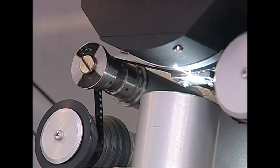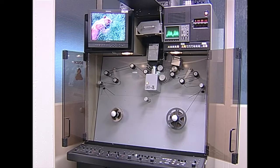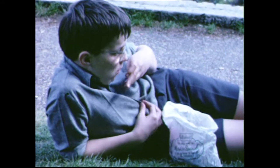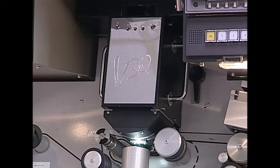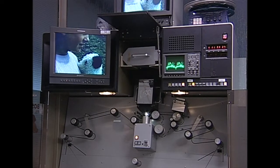These machines were originally designed for the transfer of 35 and 16mm film, but obviously not home movie formats. To overcome this problem, we use a multi-format gate called the G3Q. This has been especially designed by Video Engineering Limited to facilitate the transfer of small format film on professional telecine machines.